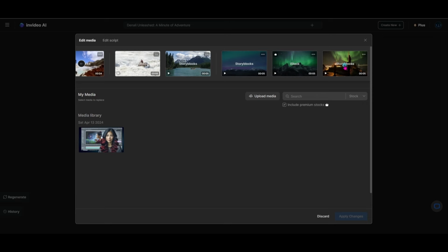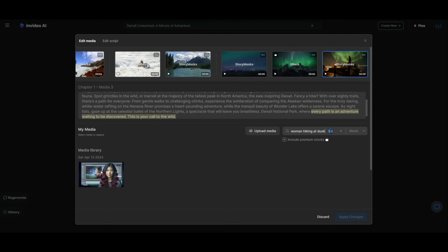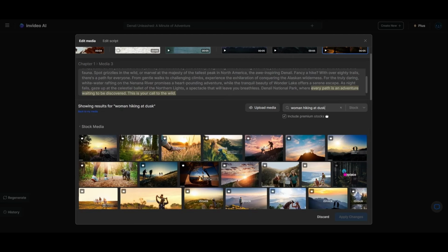I thought the image looked a little blurry and I just wasn't very happy with it. So what I can do is select that one here, and it tells me highlighted what it says on that part of the script so that I know as I look. And I can simply come in here and search the stock media for different images that I can place in this one. So let's say I'm looking for a woman hiking at dusk. I can put that in and just hit enter, and you'll see that it's pulling up all of the different stock images that it feels like best meets that. So I actually think this one in the tent might be kind of cool for this video.